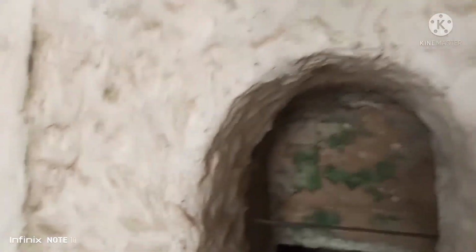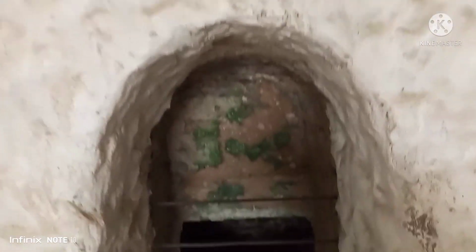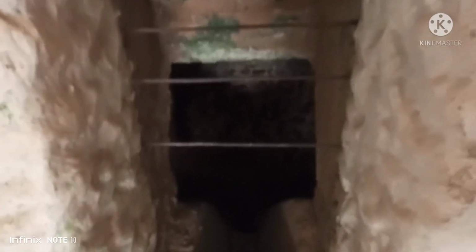Yes, this is it. Look at this hole. It is called the door of no return. The door of no return.